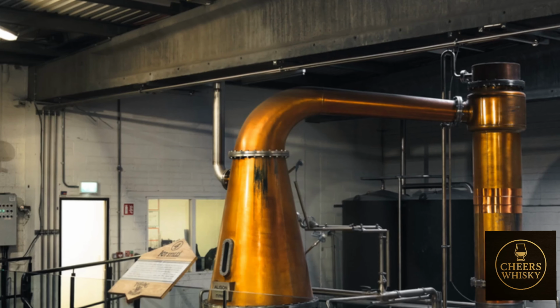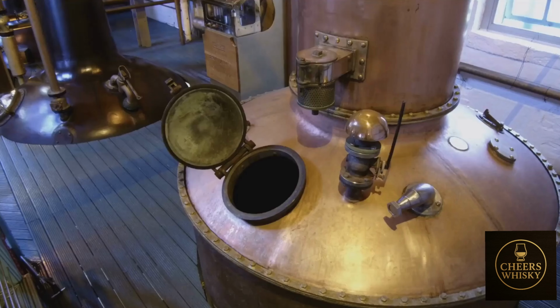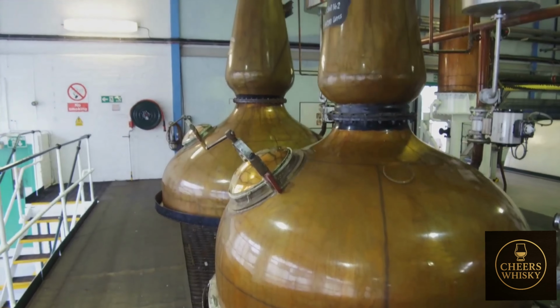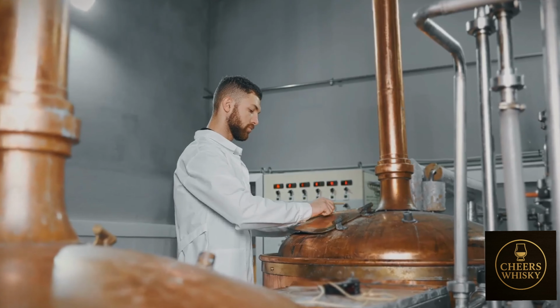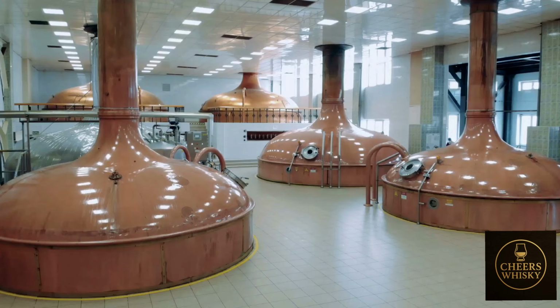The shape and size of the still have a profound impact on the character of the final spirit. Taller stills with longer necks tend to produce lighter, more elegant whiskeys, while shorter, squatter stills yield richer, more full-bodied spirits. The vaporized alcohol is then cooled, condensed back into liquid form, and collected. This process, known as distillation, is typically repeated twice in pot stills to concentrate the alcohol and refine the spirit.